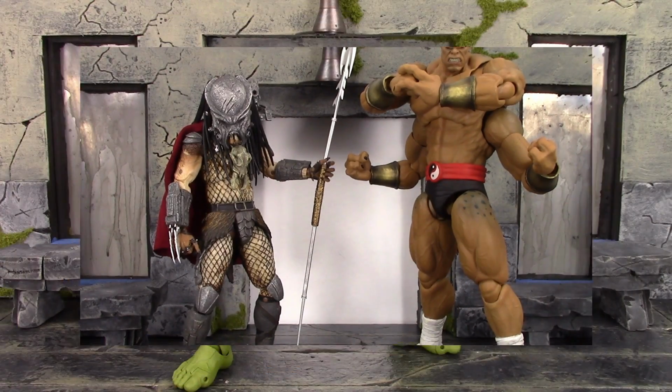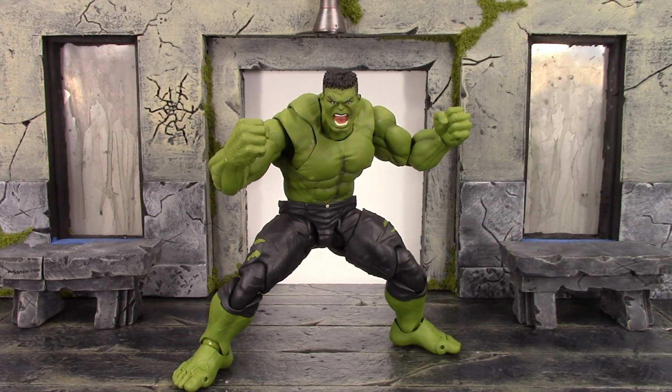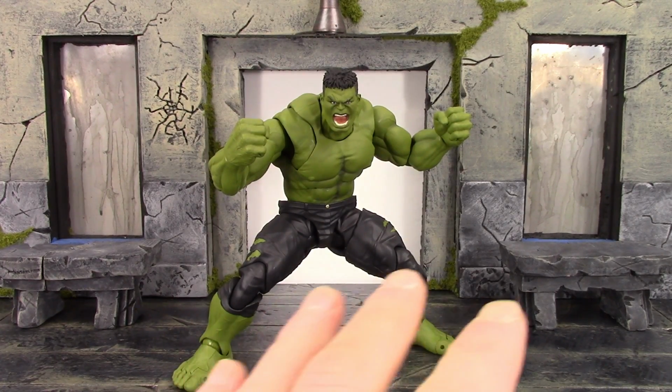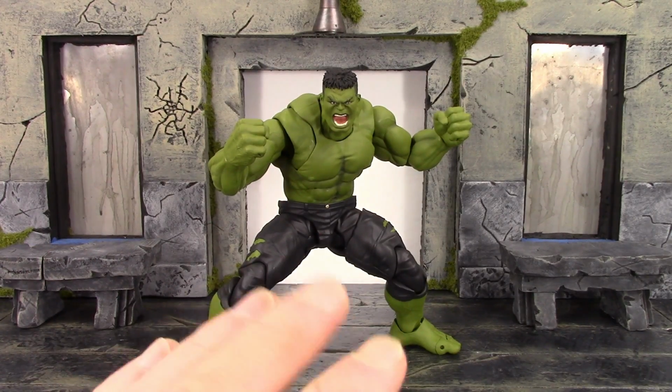Now coming in at number 9 is the SH Figuarts Infinity War Hulk. And I think this is the best 6-inch scale MCU Hulk figure that we have as of right now. Tamashii Nations just killed it with this figure. The detail I think was executed extremely well.